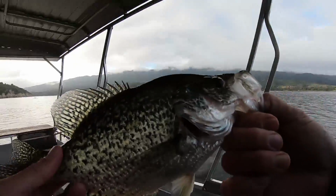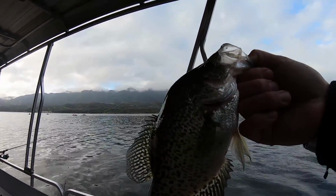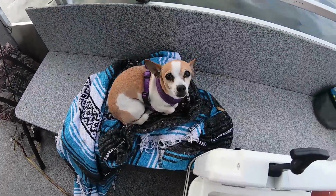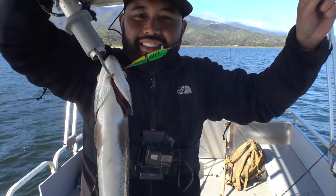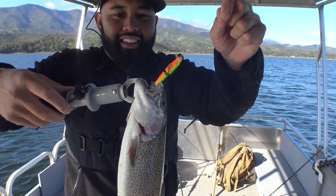Oh, that's awesome. First one on the Panther Martin. I wouldn't have guessed. Isn't that right, Bailey? That's a good Cachuma Lake rainbow trout right there on the Fire Tiger. What is this? The jointed J5. J5 Fire Tiger pattern. Look how he got him. Nice. Hooks right through. He was not going anywhere. He was definitely pinned.